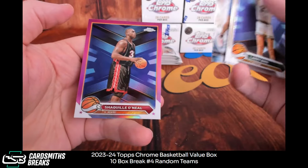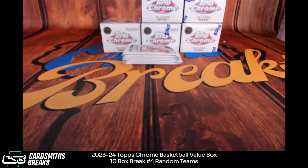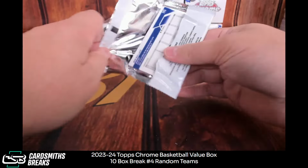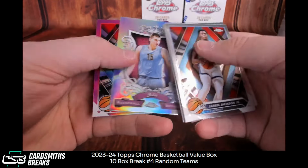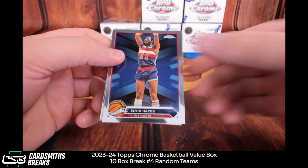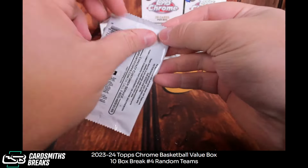Jet and Juwan. Shaq on the Heat. Yeah, that's eligible for the $12 special, too, Daniels. Ben Wallace. Be happy to hang on to it for you. All you gotta do is fill out the form.